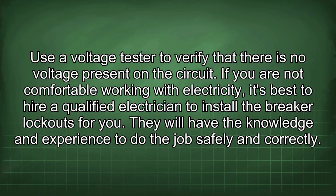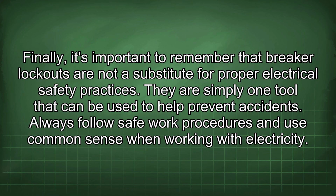If you are not comfortable working with electricity, it's best to hire a qualified electrician to install the breaker lockouts for you. They will have the knowledge and experience to do the job safely and correctly. Finally, it's important to remember that breaker lockouts are not a substitute for proper electrical safety practices. They are simply one tool that can be used to help prevent accidents. Always follow safe work procedures and use common sense when working with electricity.